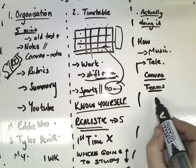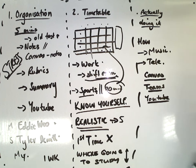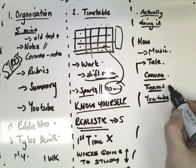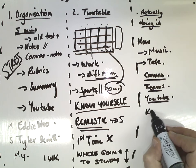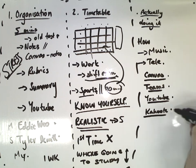What other things could you do? Well, we've talked about YouTube. Okay, so many of you will be visual learners. You might decide to watch some YouTube videos. As I said, it is better than nothing, and you know the people that are there. Other things, so got Canvas, Teams, Kahoot. Okay, there's many Kahoots that are already made, so you can go and have a look at Kahoot and see if there's one that's there. I know you guys love it.